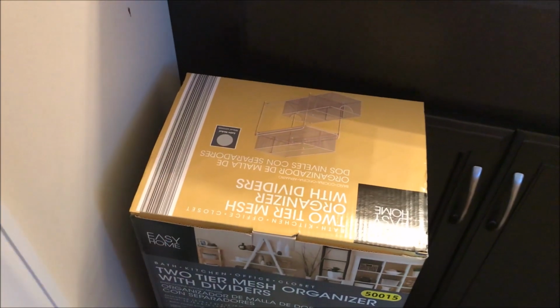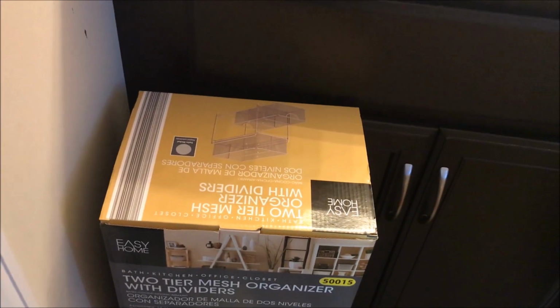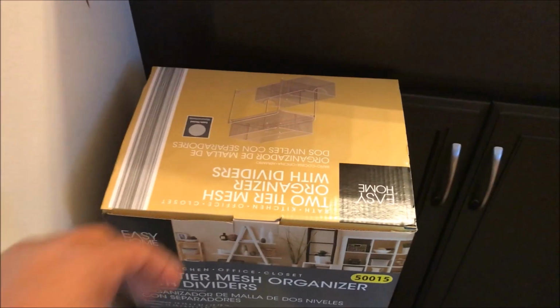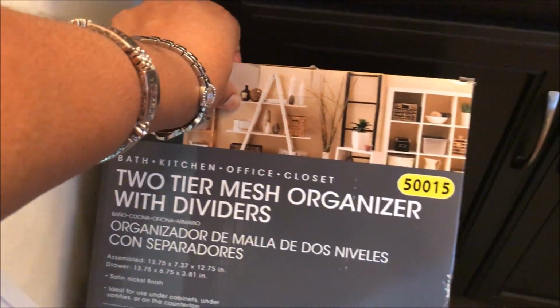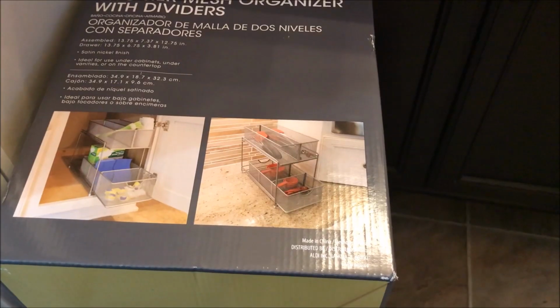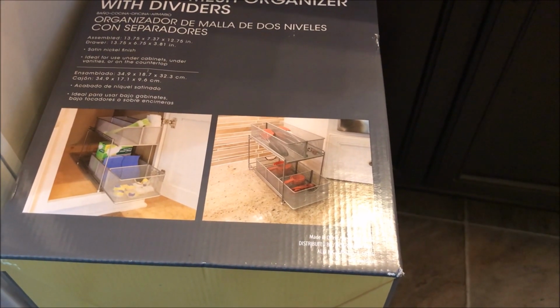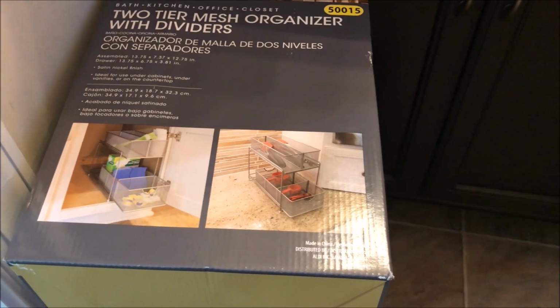To the laundry room. So I have purchased these. This is a 2-tier mesh organizer with dividers. I got this from Aldi, specifically for the bathroom. So I am hopeful this will help me in my organizational journey, and I'm going to bring you along as I get it done quickly.